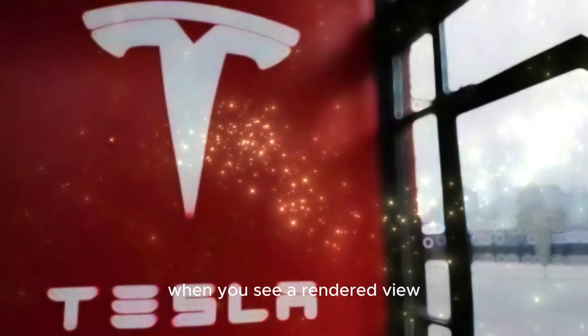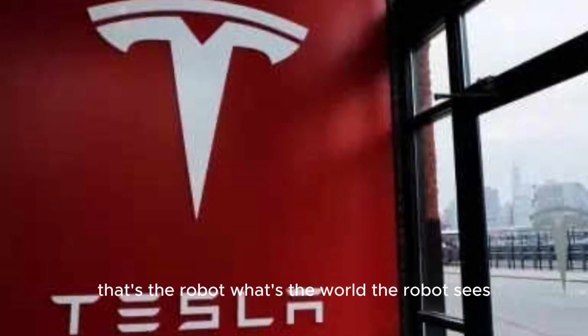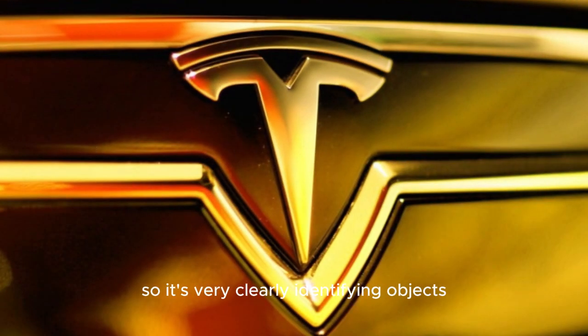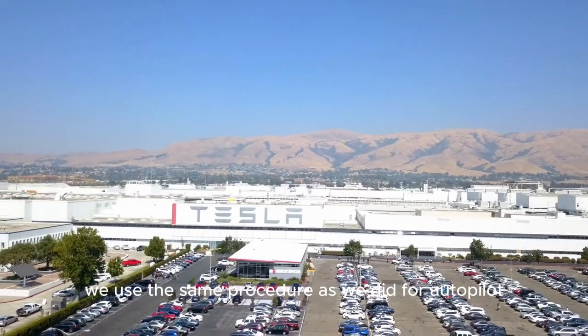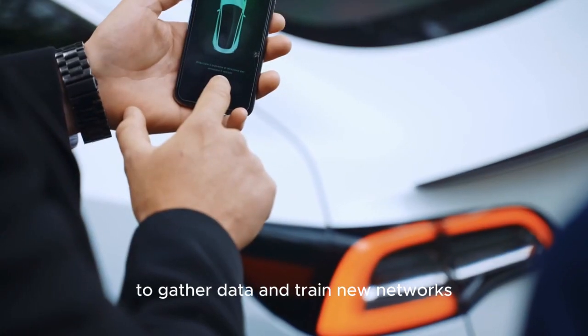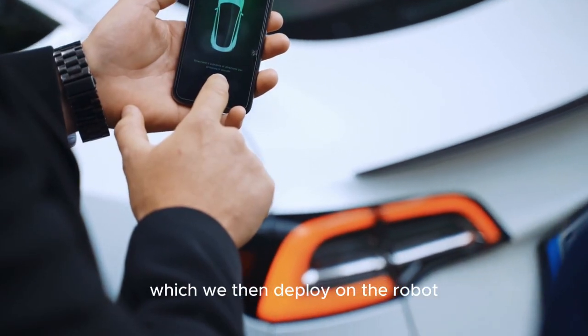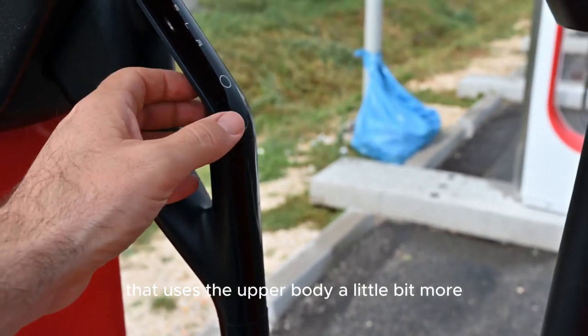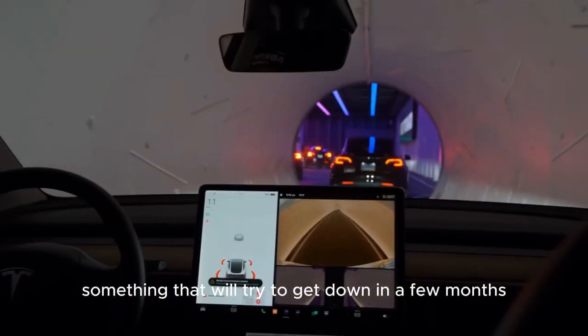When you see a rendered view, that's the robot. What's the world the robot sees? So it's very clearly identifying objects, like this is the object it should pick up. We use the same procedure as we did for autopilot to gather data and train new networks, which we then deploy on the robot. That's an example that uses the upper body a little bit more, something that we'll try to get down in a few months.